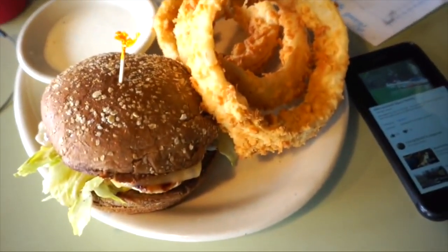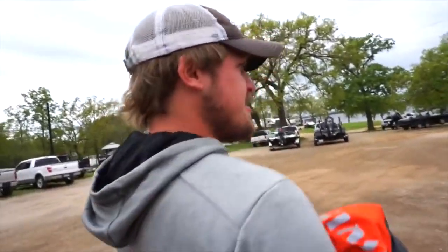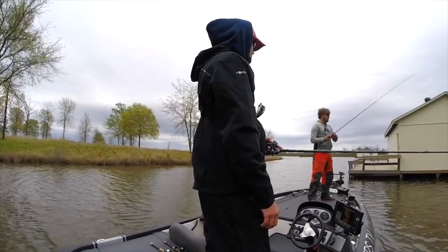We got chicken sandwich, onion rings. Chicken sandwich, fries, it's a good lunch. Leaving lunch, and it's looking a little windy still. No hail, that's good. It's always a good sign when there's not hail.